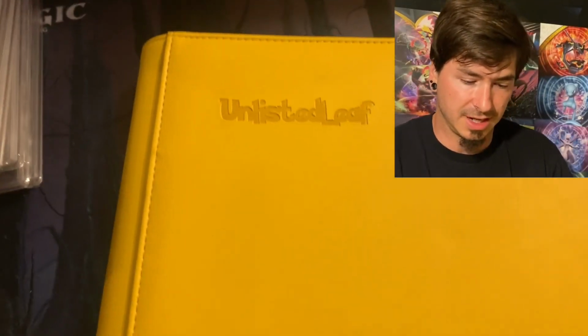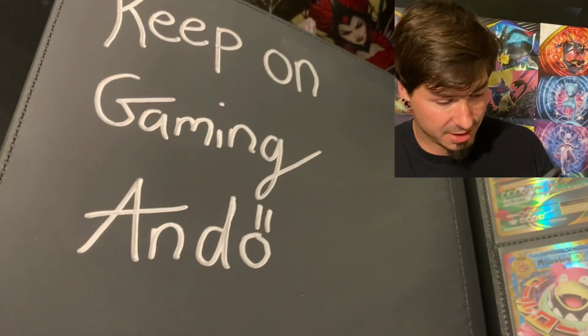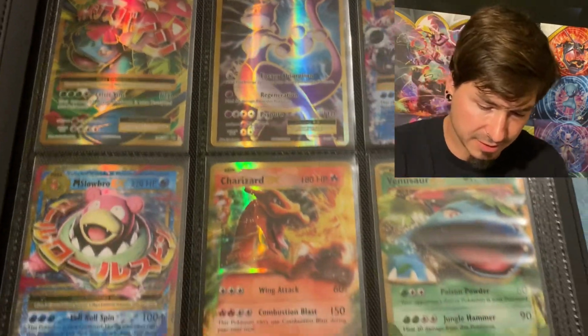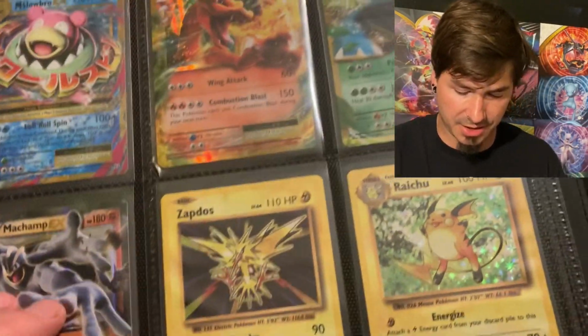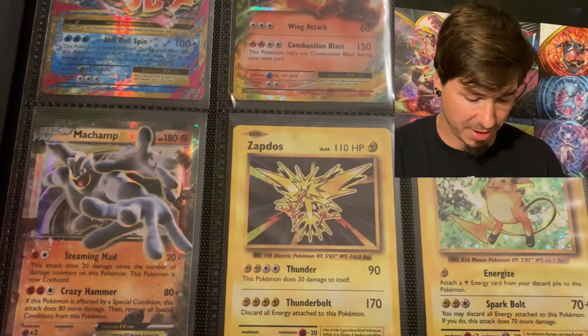Sorry if I'm making you all sick now. So we got an unlisted leaf, and I'm assuming it's actually signed by Ando, which is pretty cool. Lots of Evolutions stuff. Oh, I should have done this with the other. You know what? We still have that binder. We can still do that.